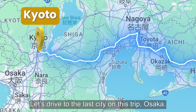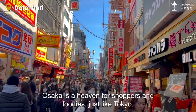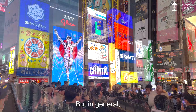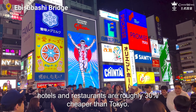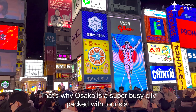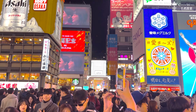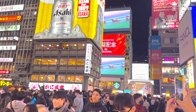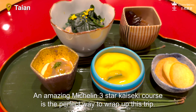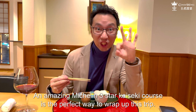Let's drive to the last city on this trip, Osaka. Osaka is a heaven for shoppers and foodies, just like Tokyo. But in general, hotels and restaurants are roughly 30% cheaper than Tokyo. That's why Osaka is a super busy city packed with tourists. An amazing Michelin 3-star kaiseki course is the perfect way to wrap up this trip.